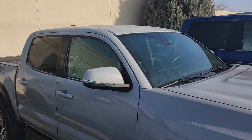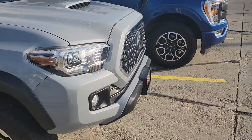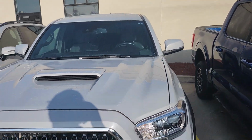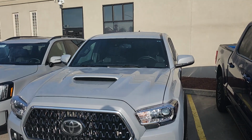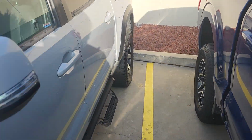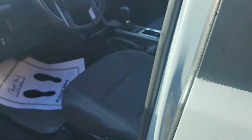All right, honestly, as far as the exterior goes, it looks fantastic. I'm actually really impressed. For a 2019, it's not old, right? It's not an old truck, but it's got a couple years on it. You'd expect to see something, but I guess not. So they took great care of it. Anyway, let's hop inside and see what we can find in the interior.